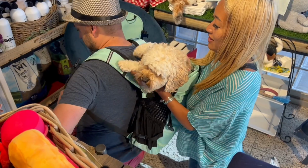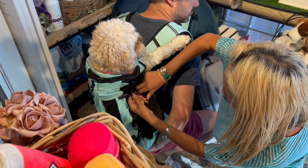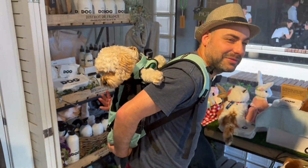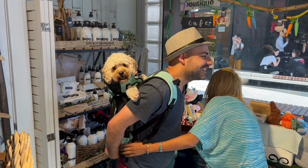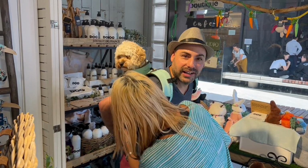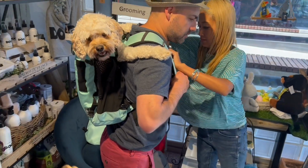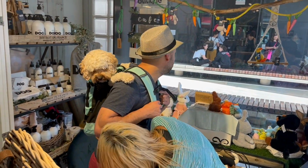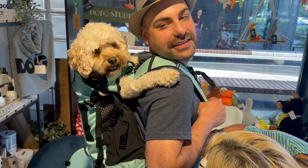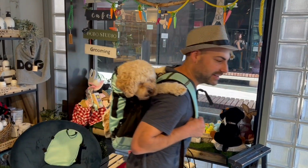Twyla's hopping on the back for the first time. I don't think she's going to fall out. Yes, Twyla. You're looking like a professional there. It looks so cute. So how do we get her higher? That's it. Now she's snug as a bug in a rug. She's fine. Kisses. Hey, Twyla. Come here. Is there a mirror? Yeah.